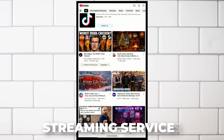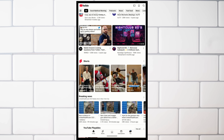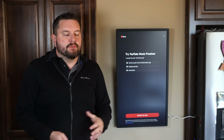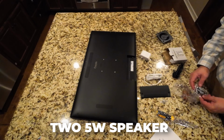So like most mobile devices, you can stream Netflix, Disney+, Hulu, or YouTube right on the screen itself. If you're a music fan, you can play your favorite tunes with Spotify, YouTube Music, Amazon Music, whatever you want. There are two built-in speakers that are pretty decently loud.